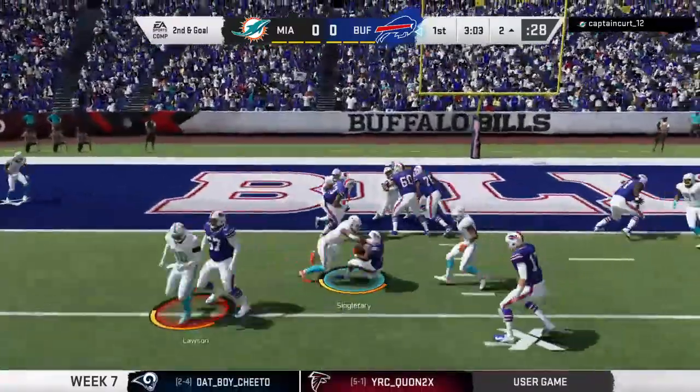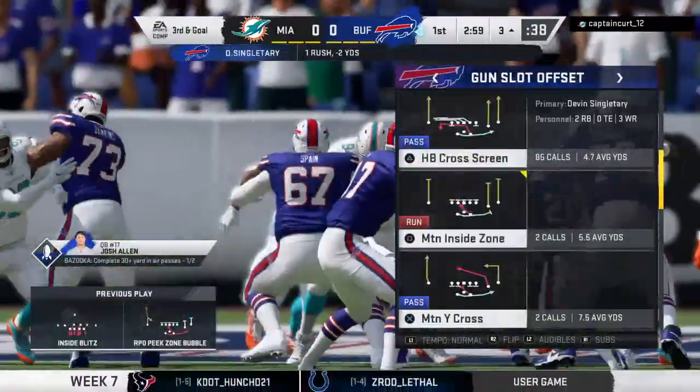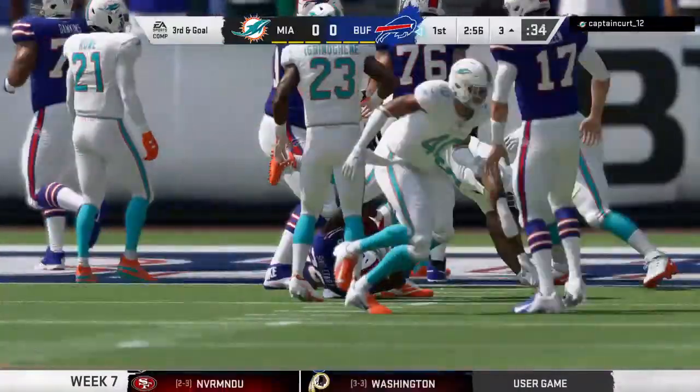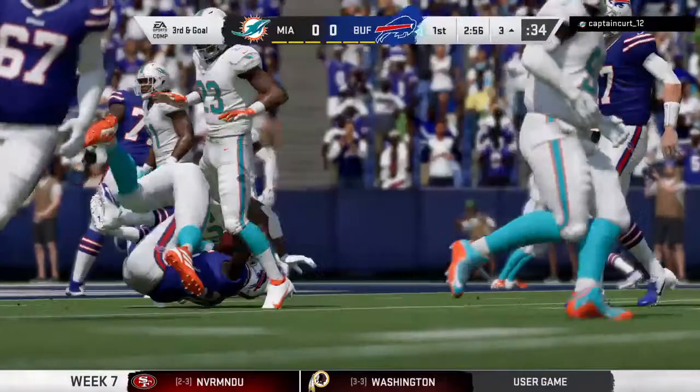They'll look to run with Singletary. And he is going to be stopped cold behind the line of scrimmage. A 2nd down play results in a loss of 2 yards. Driven it down the field nicely here on the opening drive, but now it's put up or shut up.